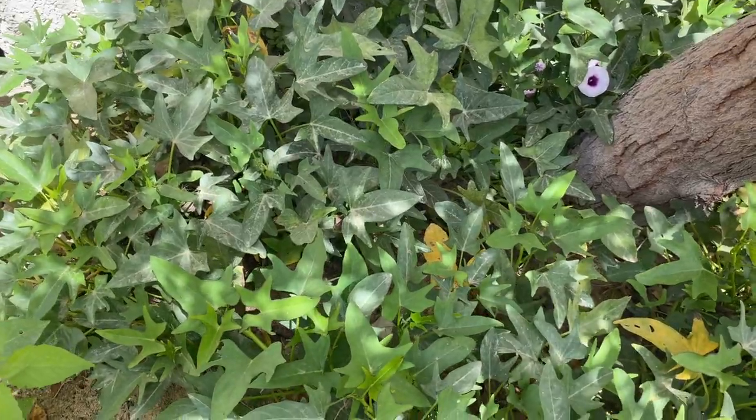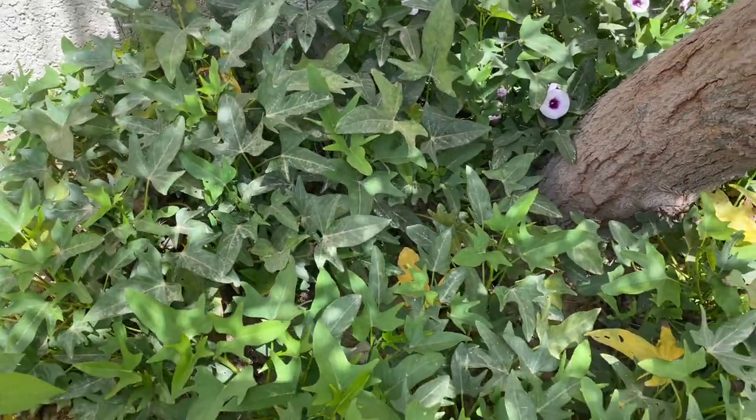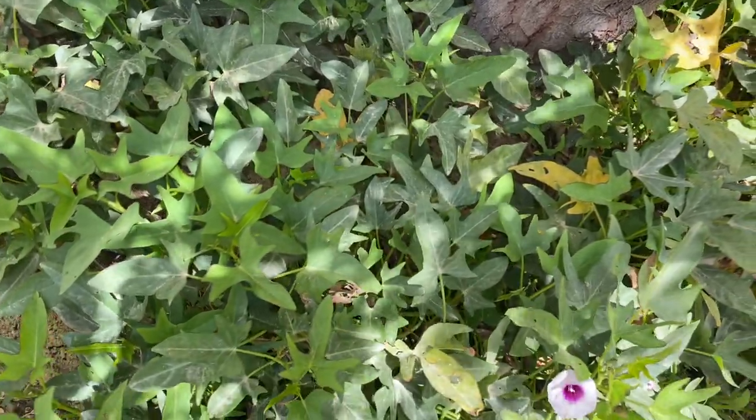This is the sweet potato plant. I know it's sweet because it has the word sweet in it. Get it? That joke makes me laugh every time.